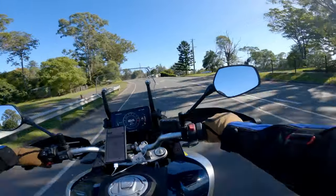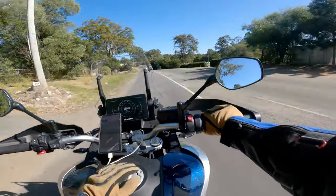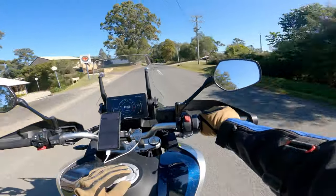Today I'm going on an adventure ride. I'm just exploring. I'm going to try out a loop I've been trialing. I'm on the CF Moto 800 MT Touring and it should be a lot of fun. So come with me, let's go on a ride.